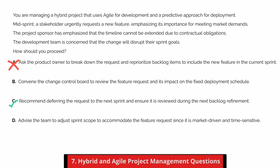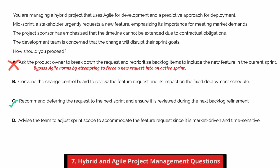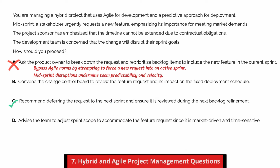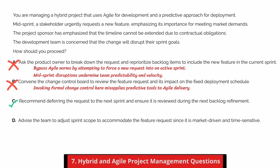Choice A is incorrect. It promotes bypassing Agile norms by attempting to force a new request into an active sprint. Even if the product owner manages the backlog, mid-sprint disruptions undermine team predictability and velocity. Choice B is incorrect. While the deployment plan is predictive, the change request affects development within an Agile sprint. Invoking formal change control here misapplies predictive tools to Agile delivery. PMI recommends separating governance layers appropriately.